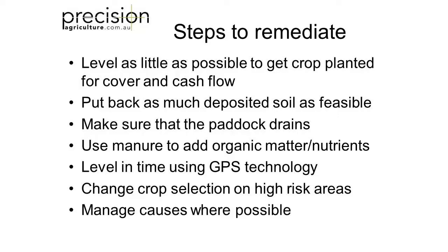GPS technology I've talked about, using levelling. I've also talked a bit about changing crop selection. We've actually changed in some of the paddocks I work with down there, getting rid of some crops because it's just too high risk to run them in those parts of the paddocks. The last one, the thing that's still ongoing, is that what the imagery and your topography maps do is stop a lot of arguments.